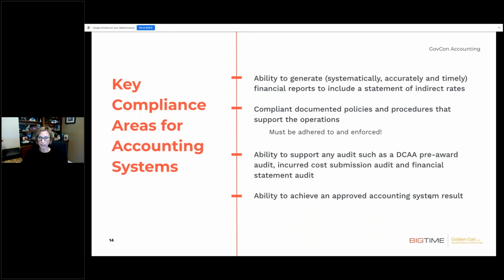This is really important, especially if you're going after certain contracts. CIO-SP4, I don't know if anybody's bidding on that, should be dropping in December. Proposal should be submitted in March. Having an approved accounting system is a requirement. And then there are other pieces of that.